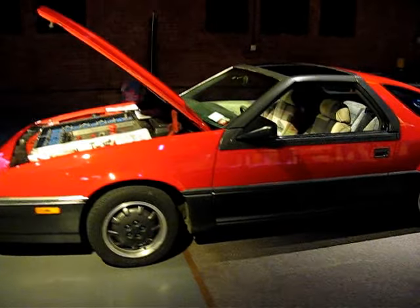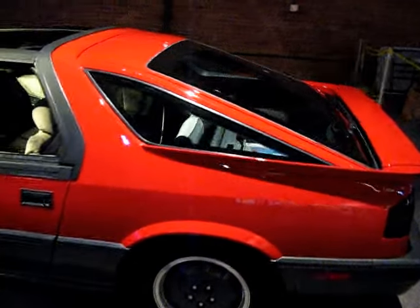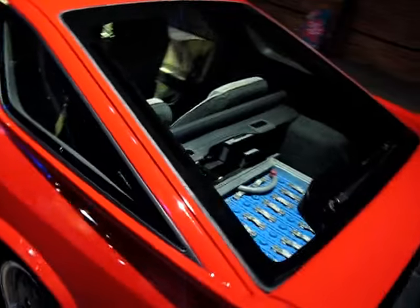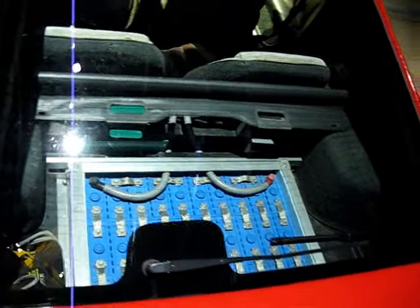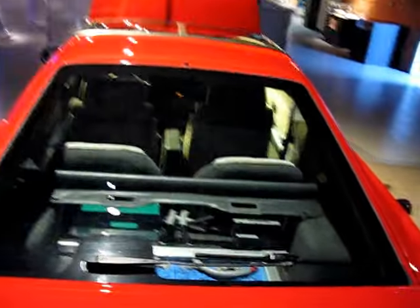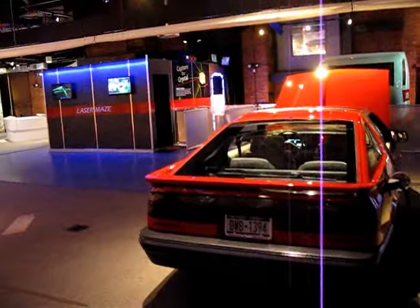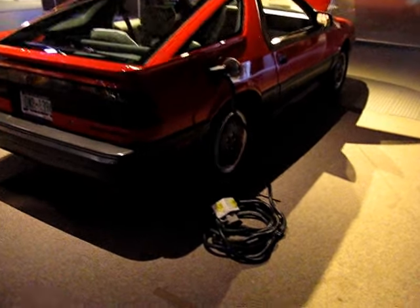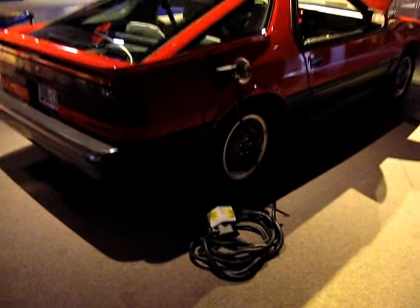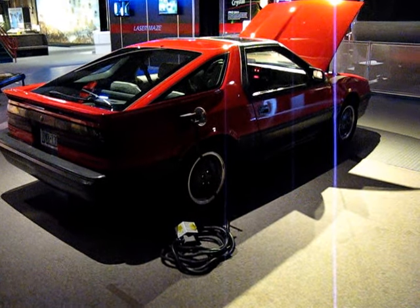Set up for display purposes with the rear battery box cover removed. And of course the cord laying on the floor to explain to people about the charging. Fun stuff.